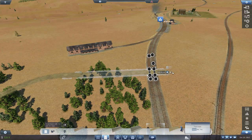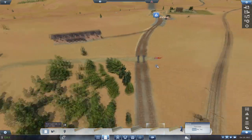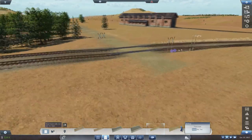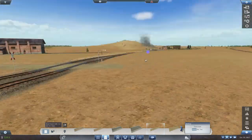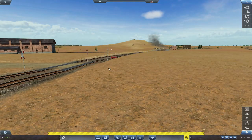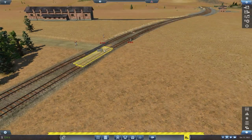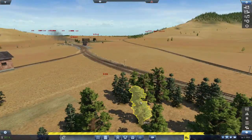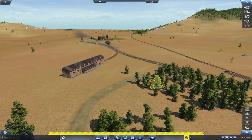Right. Can we put a level crossing in here? We can. Is that going to be ugly as sin? Oh, there's a bump there. I don't like the bump. No. No, you will not ruin my railway line. Not again. Okay. What if we go around the back? No, then we run into this problem over here.